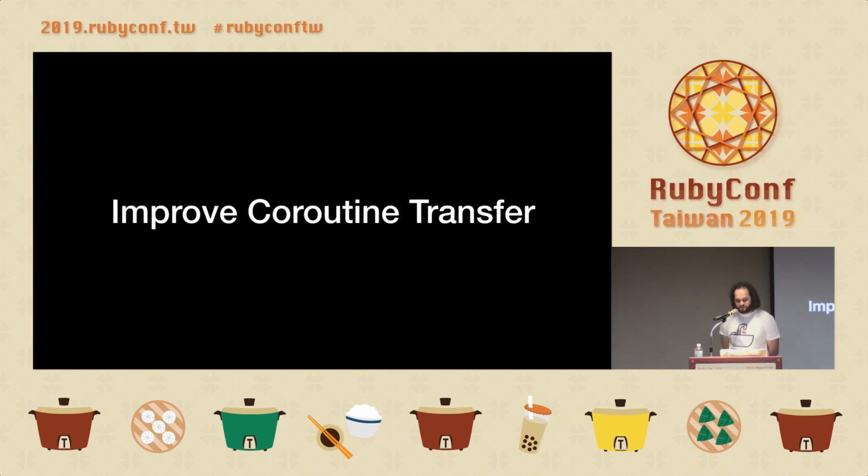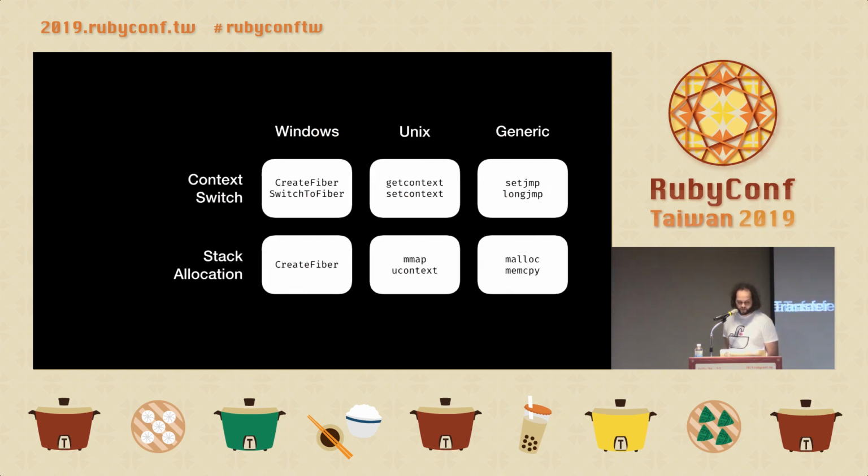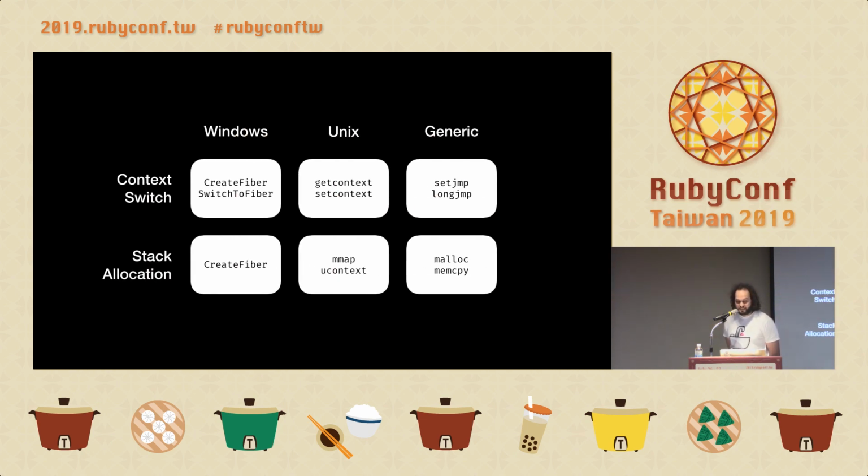It was also around this time I started looking into the Fiber context switch, which is implemented using the coroutine transfer function. Originally, there were many different implementations in CRuby, with different interfaces and different performance characteristics. Windows was particularly special. It's the only implementation which combines creating a fiber with allocating a stack. Every other implementation allows us to manage the stack allocations separately.